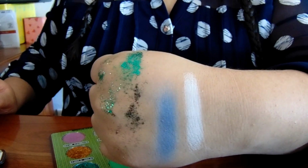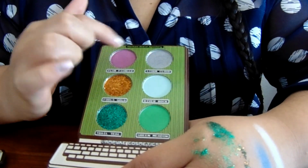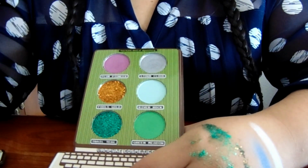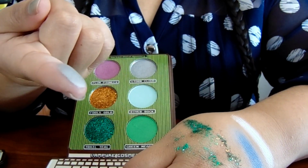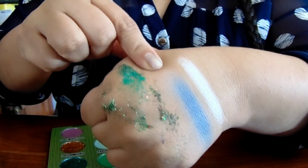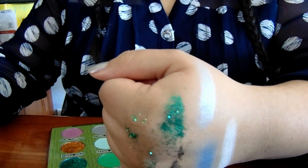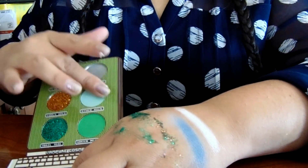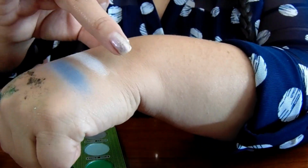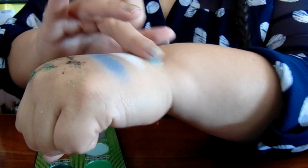So you can see the color green there is a bit difficult to put on, but in terms of these other shades, we're looking at these 3, which are not mattes, they're actually satins. So I'll do this one, because this one wasn't too bad. This is a very light metallic purple, and that didn't apply badly. And I'll do this matte as well, because I think this matte kind of performed like the white, like it was actually quite pigmented. There was color there. Look at that. So the mattes are good.